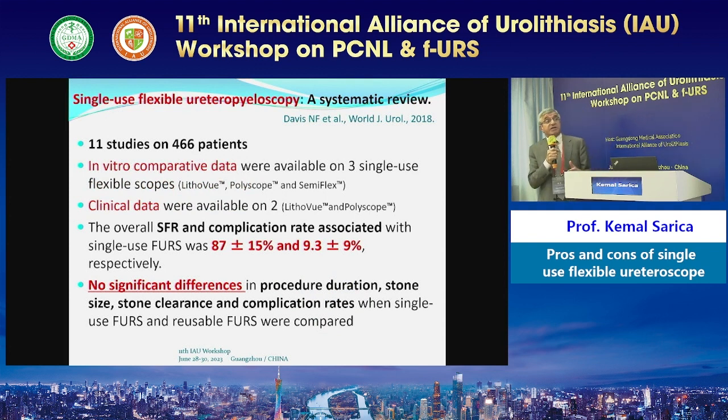A nice systematic review, 11 studies concerning these outcomes and more than 460 cases. In vitro comparative data were available on 3 single-use scopes in this study. Clinical data were available on 2 scopes. The overall stone-free rates and complication rates associated with single-use was, you see here, and with the other one.